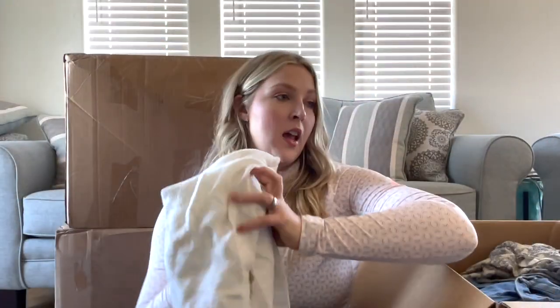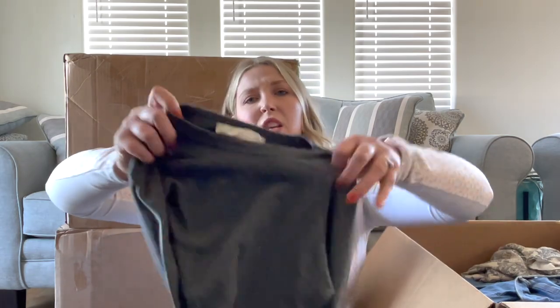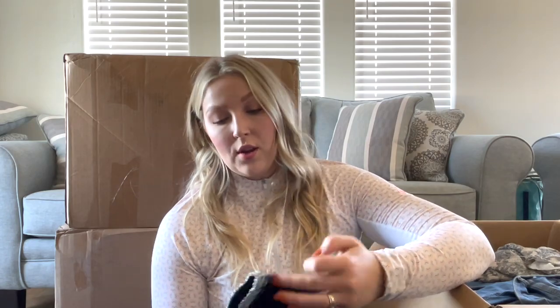Texture and Thread by Madewell. This is a size small. This is very fun. I'll probably list that one for 25. If the comps say more, then I'll do a little more. Milky Way, this is made in the US, long sleeve. I love the feel of this dress. And I love the structure of it, like the way it forms on the sides. I don't know about that brand though, so I'm gonna have to look that one up.